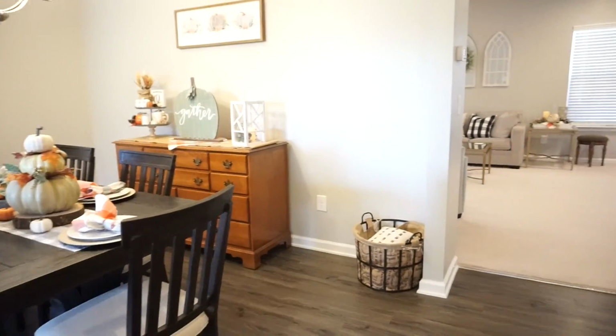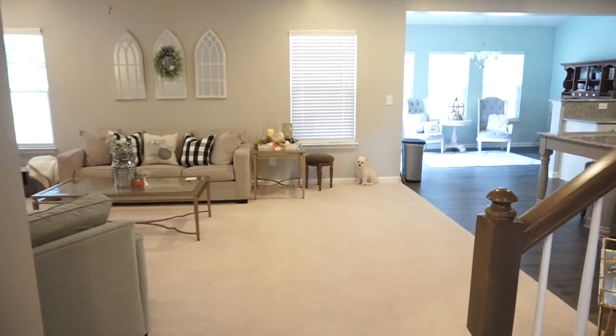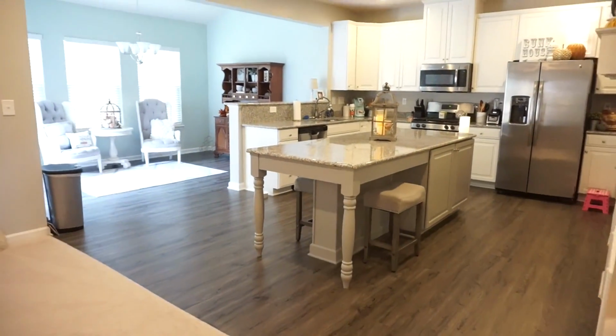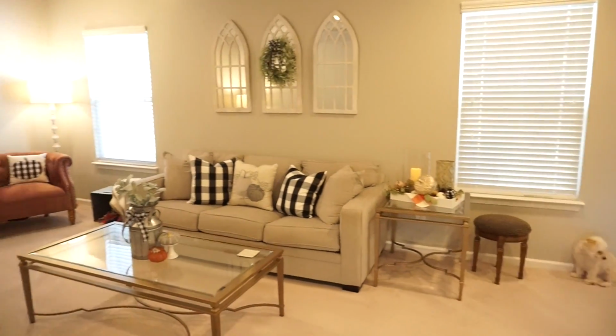All right, so moving on from the dining room, you just walk right in here, and it kind of opens up to the rest of our downstairs. So our kitchen, and then sunroom, and then of course our living room.